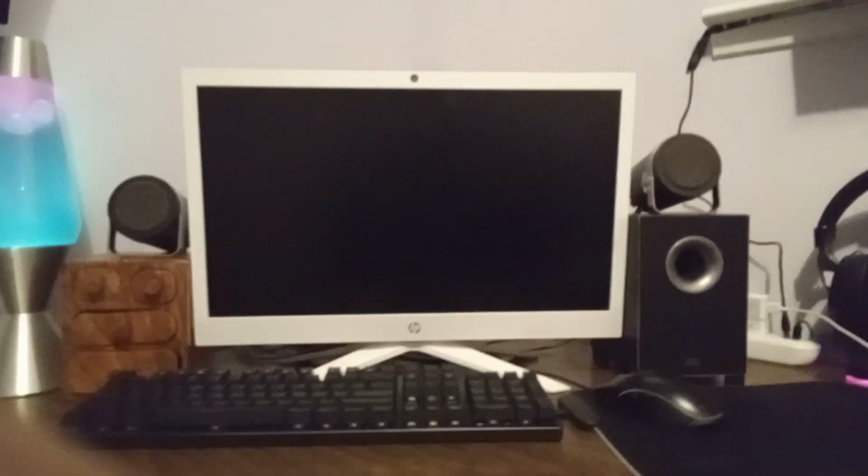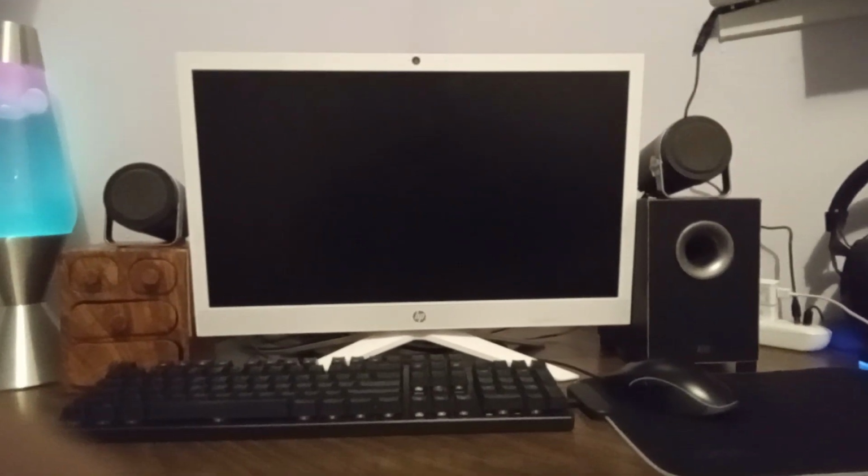This is my computer. Last time I made a room tour, you could not see my computer, but I am sadly grounded from my computer. I'm just allowed to have it in my room. But look at this. My TV. It's right there.